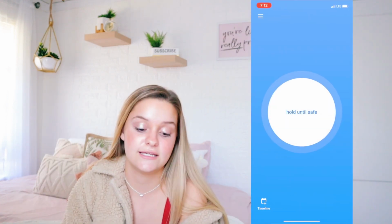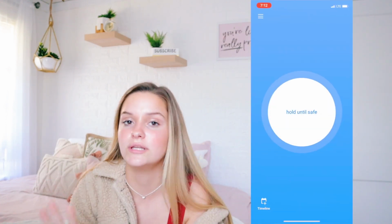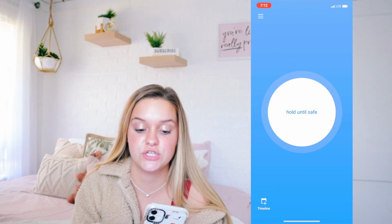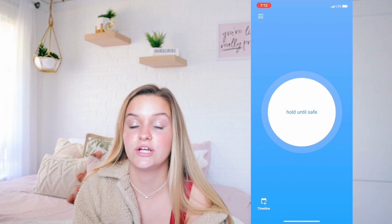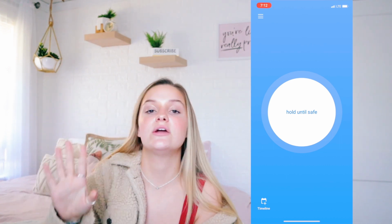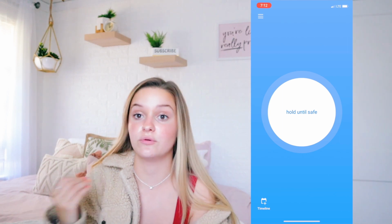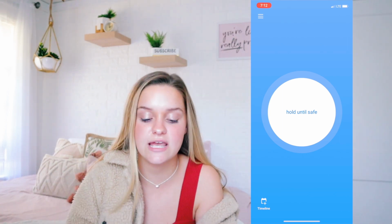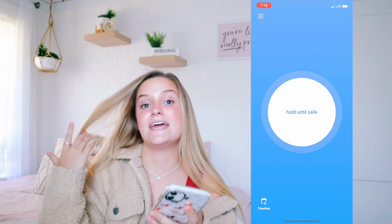Noonlight, okay, listen ladies, this app every single girl needs, and I do not care. So basically this button says hold until safe. You hold it down if you ever feel like you're in an uncomfortable situation, like if you're walking alone at night, or if you feel like somebody's following you, or you're just feeling really unsafe in a place, or somebody is making you feel really uncomfortable or unsafe, hold this down. Woo! That was really bad, I hit the button.